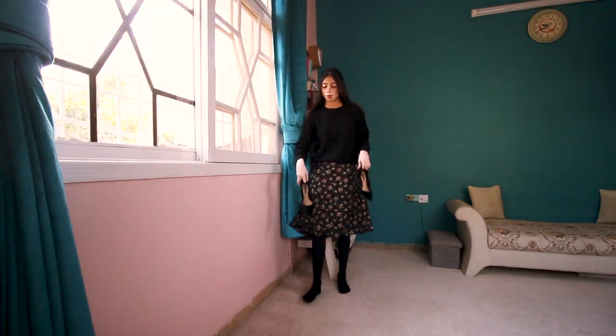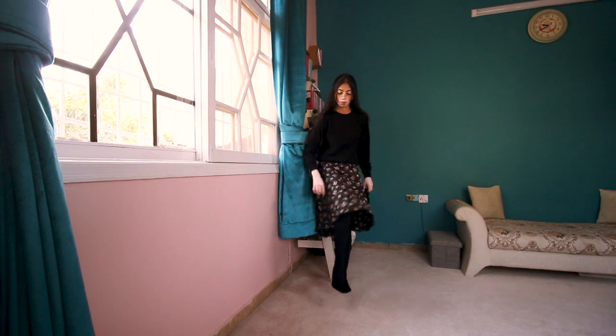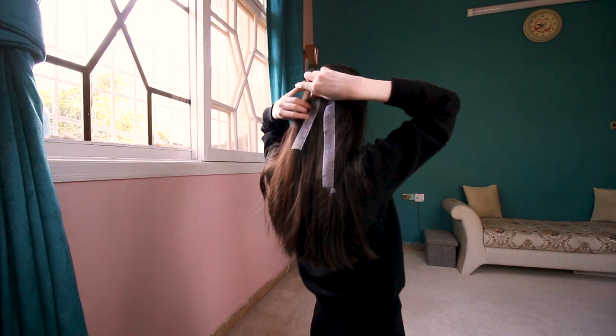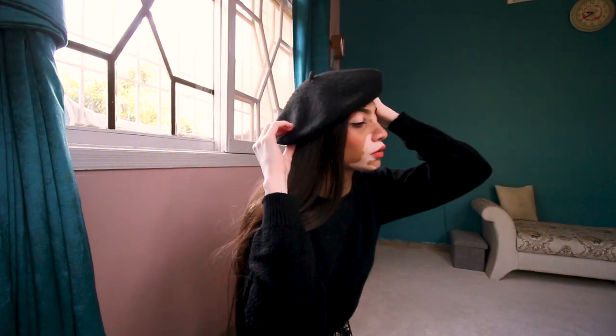For shoes, I'm going with these black Charles & Keith that perfectly blend with the black opaque stockings and make my legs look longer. To finish the look, I'm adding this black beret to my already way too black outfit, and now I'm ready to go to Paris. Or maybe not. That was Paris in a French pronunciation, by the way.